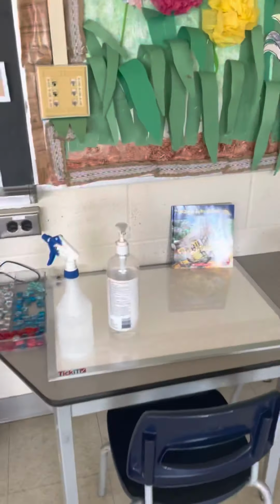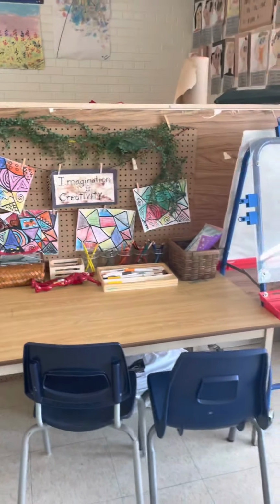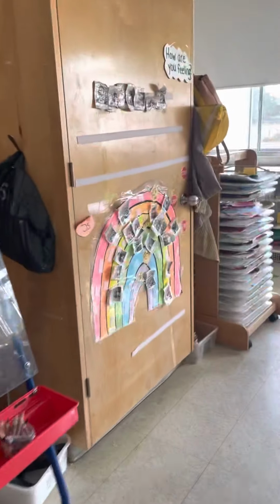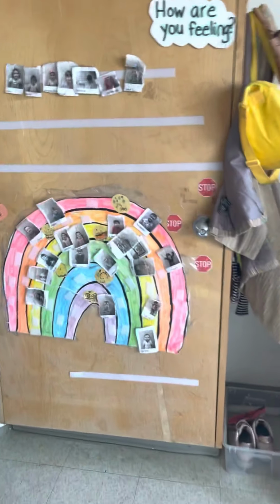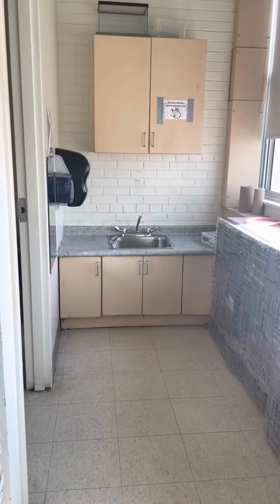So we are exploring bugs. So here's a light table and they can make ants. Over here you have the art table where there's different art designs where we're focusing on mosaics. They come in the morning, they sign in how they're doing, how they're feeling, they wash their hands, and then they start their day. So they might be reading when they come in or looking at books or working on activities that are set up at the table.